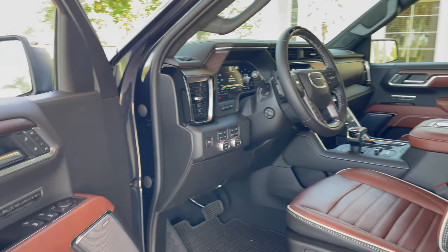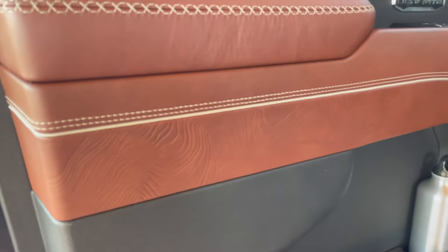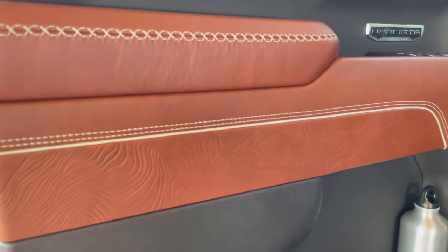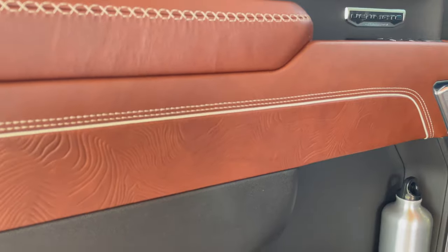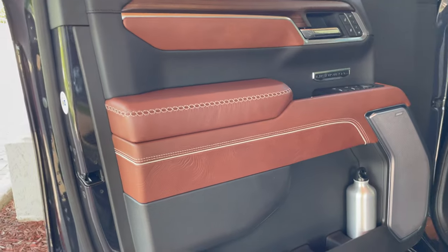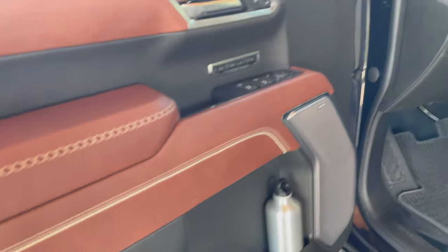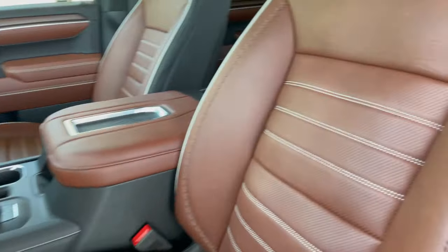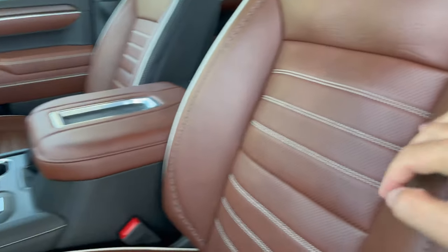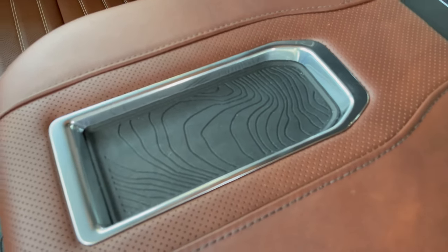One of the more interesting details that we'll notice here on the interior of the Denali Ultimate is this. These are embossed and laser etched across the entire interior. These are topographical maps of the summit of Mount Denali. And they're found here on the door inserts. They are also found on the actual seat backs right here. And if you look closely at the center armrest, they are found right here as well.